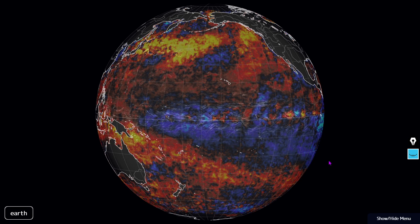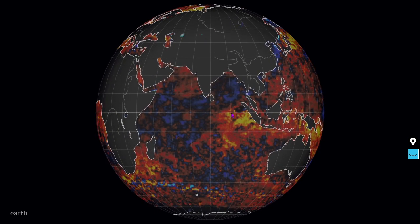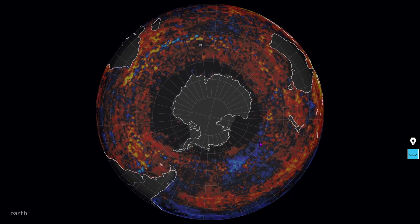So next we're looking at sea surface temperature anomalies and ocean currents. And yes, I'm not fixated on cold water or warm water, but there it is. So lots of hot water there around Oceania and around the northern Pacific, and lots of cold water around the central and southern Pacific. There's the Indian Ocean, which is primarily anomalously cold, except for down here, where it's got some anomalously warm water. There's the Southern Ocean.